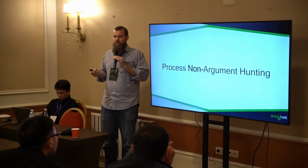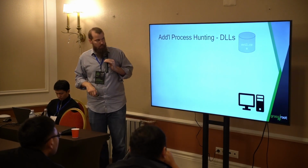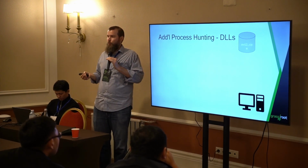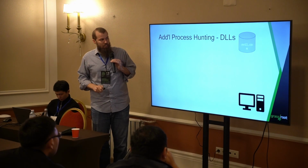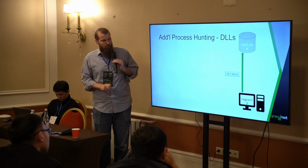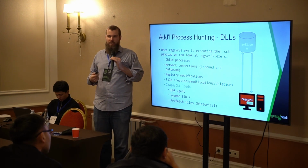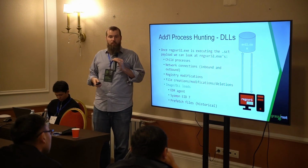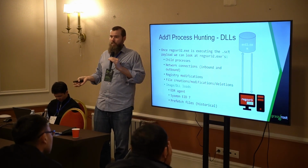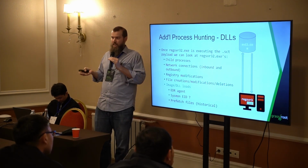So that was specifically looking at detection opportunities for the arguments themselves. So now let's look at some non-argument stuff. This is getting a little back into some of the forensic artifacts, but some of these capabilities you can use for real time. So for DLLs, dynamic link libraries, basically when regsvr runs with that payload, remember it grabs the SCT payload, downloads it, then runs it. Now regsvr32 is going to execute anything inside of that JavaScript. Well, depending on the payload inside of that JavaScript, even if you don't have visibility into that payload, you can see what DLLs are loaded, and that starts to tell you something about what kind of functionality that payload is capable of performing.